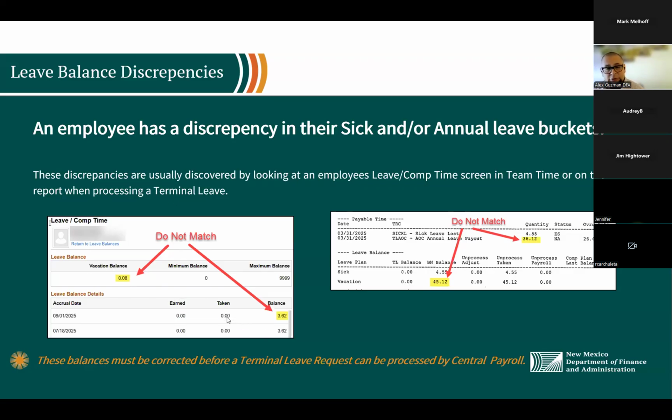If they don't, then that's where you find that discrepancy. So we've recommended, if you're processing terminal leave or about to process one, before you fill out everything, submit anything, go look at that employee's leave balances to see if these numbers match. If you've already run the TLV report, you would see that discrepancy here as well.